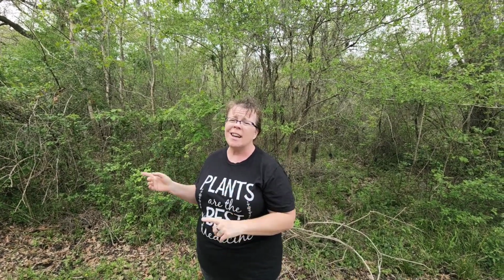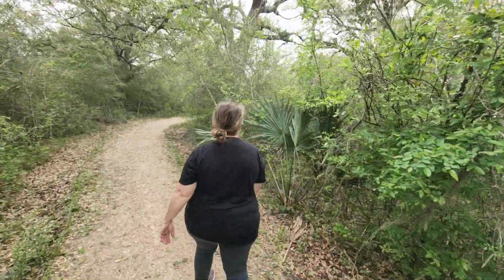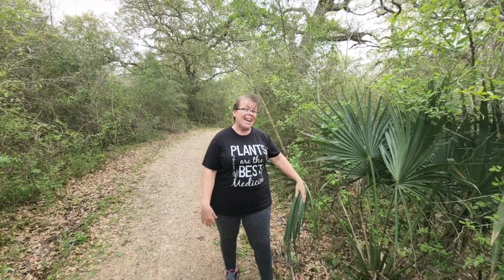I have a plant coming up here that people just don't realize how viable this plant is for our lives today. Let's go check it out. This plant, even though it is this big and can get a lot bigger, is called the dwarf palmetto.